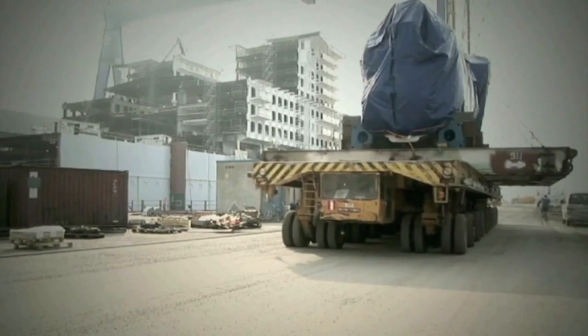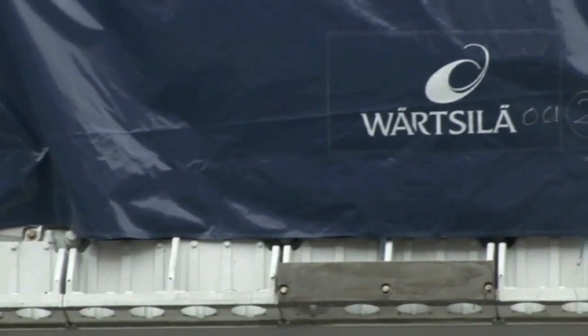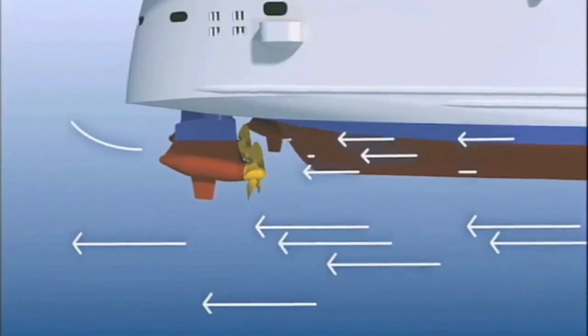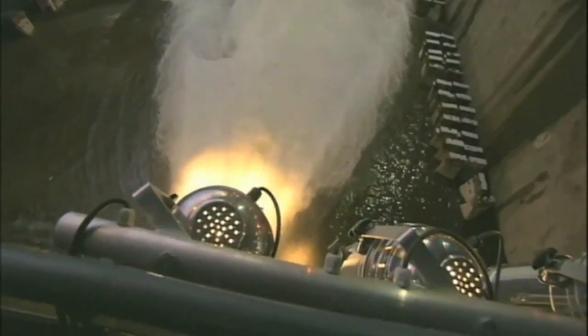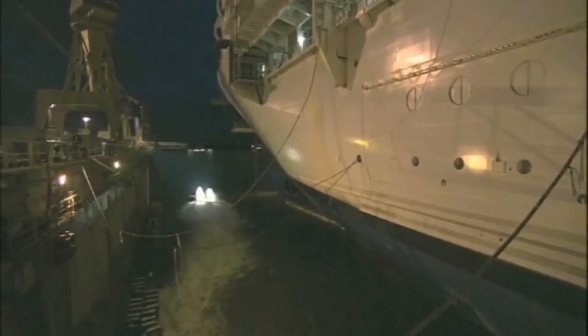The heart of the ship, her 6 powerful diesel engines, were then placed deep inside the hull. The engines are coupled to special propellers that can rotate a full 360 degrees, giving the ship remarkable maneuverability and seaworthiness. During a special float-out ceremony, only a year and a half after construction began, Allure moved from her dry dock to her wet dock. The grand vessel touched water for the first time.